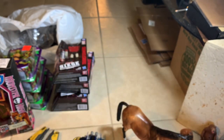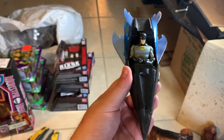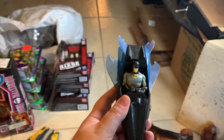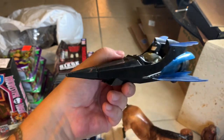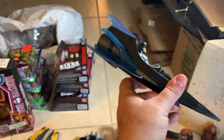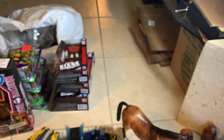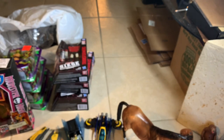And then we have same with this kind of thing here. This must have gone into something, and then it would fly out, like as part of the flying part of the craft. This probably went into a Batmobile or something like that, I would imagine. But so we have half the craft there. Again, I have no idea what those are going to go for, but they're going to be eBayed.